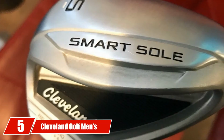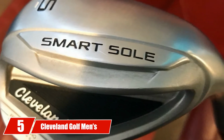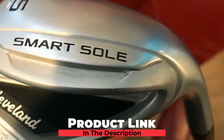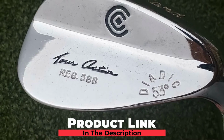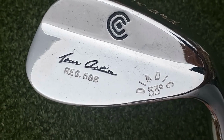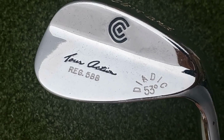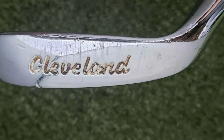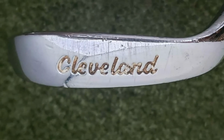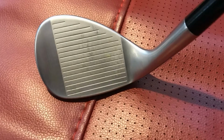The number 5 position is held by Cleveland Golf Men's Smart Sole 3 Wedge S. The Cleveland Golf Men's Smart Sole 3 Wedge has become a favorite among golfers. Some say that it is the best rated sand wedge, with an option to choose either steel or graphite for its shaft. You get to find which material suits your style. It has a 58 degree loft combined with a 3-tiered sole that has activation pads that give you the chance to interact better with the turf. You also get to have better overall playability because of this technology.